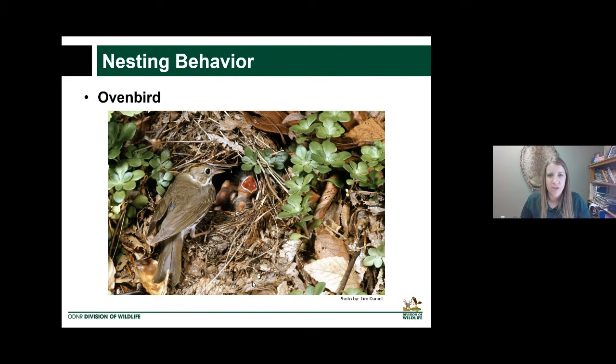These get their name from the shape of their nest, which sort of resembles a Dutch oven, and they nest on the ground. They use the leaf litter to obscure and protect the nest. And they're also mostly ground foragers. They find invertebrates among the leaf litter. And as I said, they've got that same camouflage.